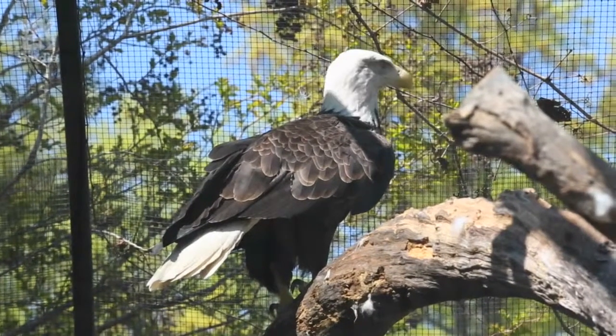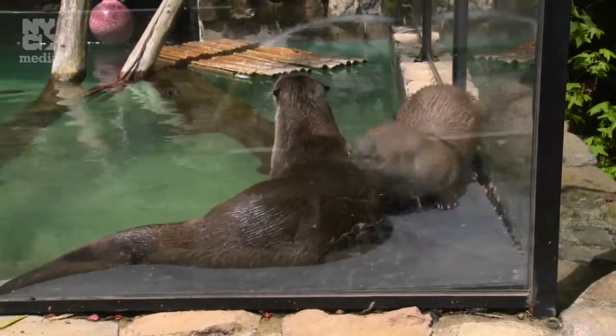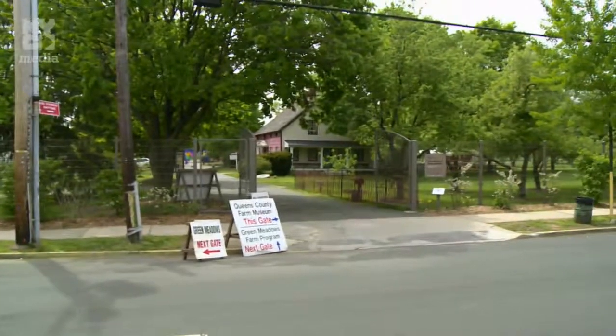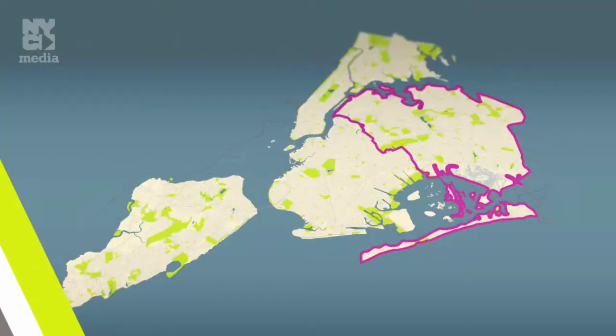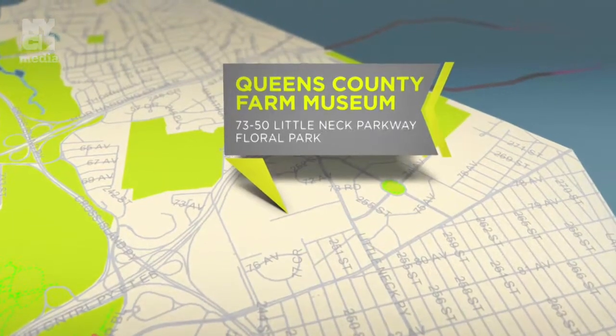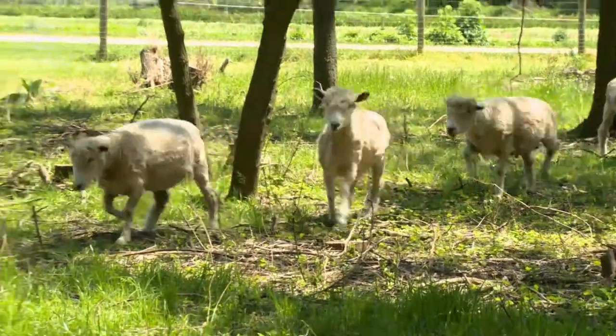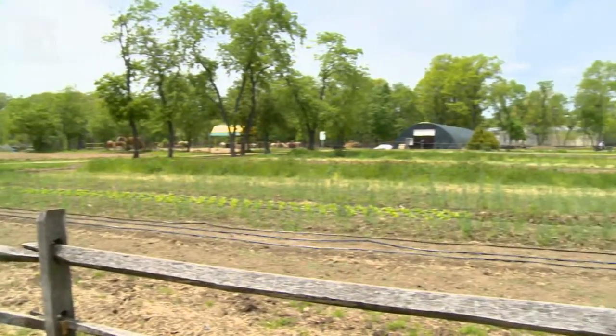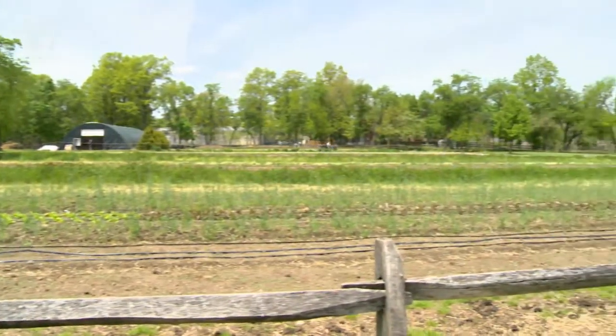Our city zoos work really hard to make sure the animals feel like they're home. But at a place I know in Queens, the animals really are home. The Queens County Farm Museum, just off the Little Neck Parkway in Floral Park, gives you a real glimpse of farm life from 200 years ago. It's an agricultural oasis within the borders of New York City.